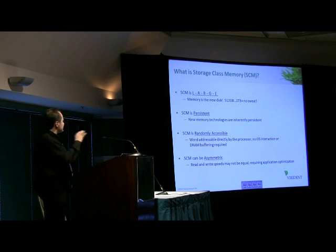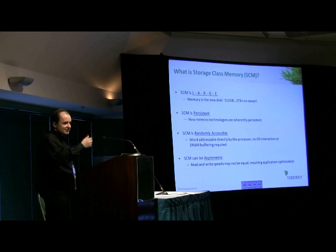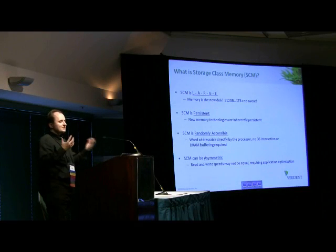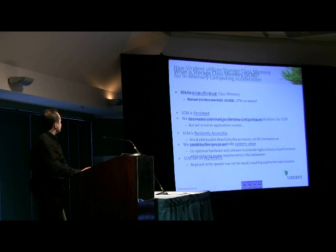And the other key is occasionally it's asymmetric. This depends on the underlying technology. Everybody knows flash writes slower than DRAM. There are ways around it, but you need to be cognizant of that. Going forward, when we look at technologies like PCM, which I'll go into quickly, that asymmetry kind of disappears, and you don't really have to worry too much about it. But it's something to be cognizant of.